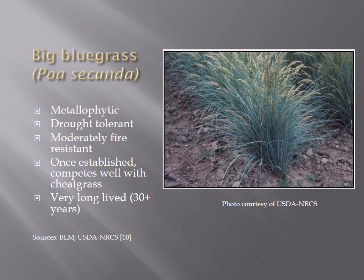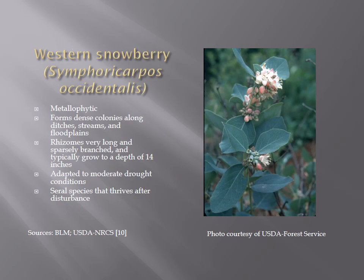Big bluegrass is another metallophyte. It's drought tolerant, moderately fire resistant. Once established, it will compete well with cheatgrass, and it's very long lived. Again, that's going to be important for sequestering heavy metals.